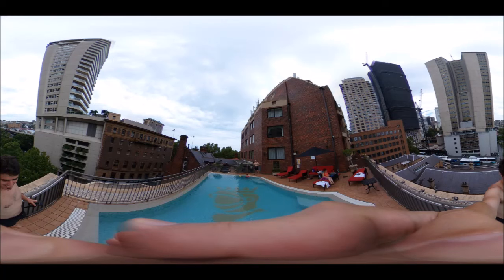After a nice 4 days and 3 nights, we made it to Sydney. This is our hotel. We had a rooftop swimming pool. Eva loved going swimming every day in Sydney.